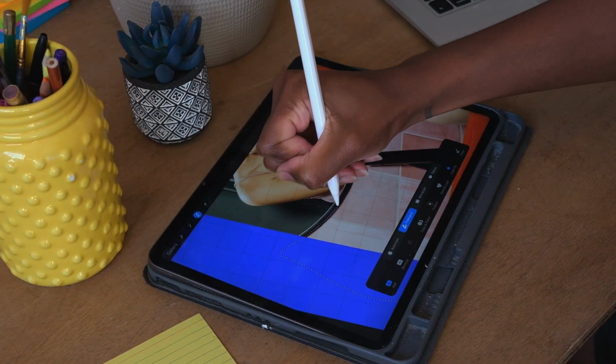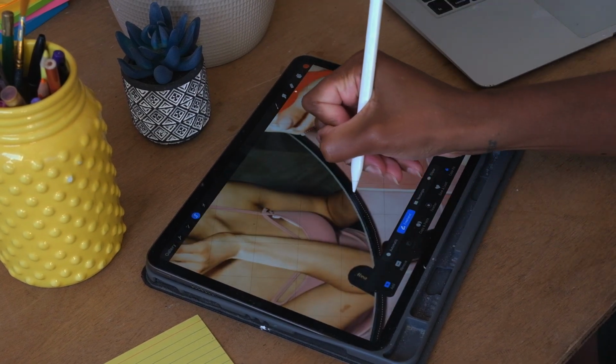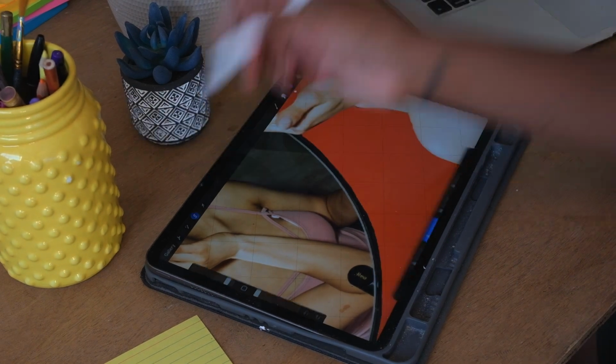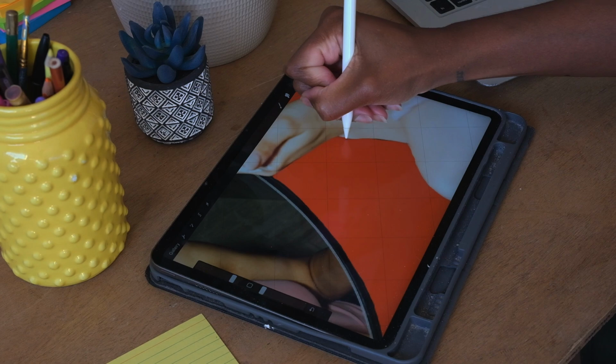But yeah, it's been a really interesting journey to say the least, and I am still learning, but I am really excited because I will be launching my very first portfolio soon.